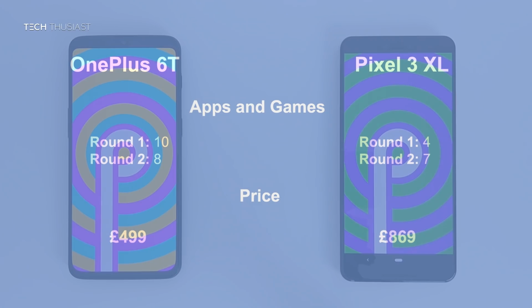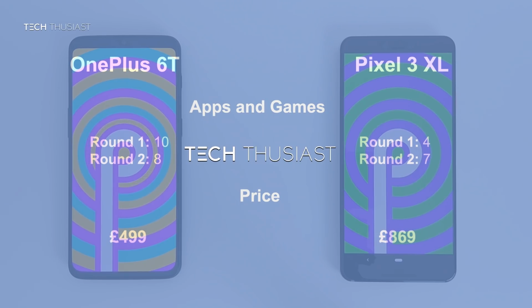I expected the OnePlus 6T to do a little bit better in the RAM management due to the 2GB of extra RAM, but that wasn't the case. Now the price difference between these two phones is £370, so you're only really paying for the camera and software experience on the Pixel 3 XL.